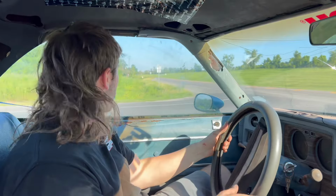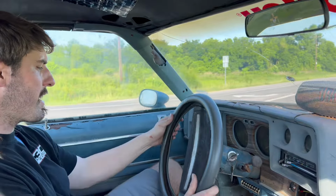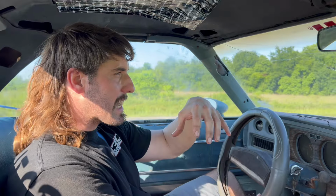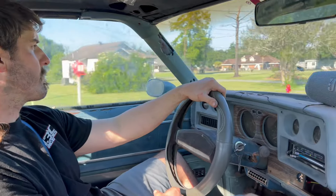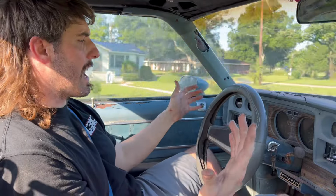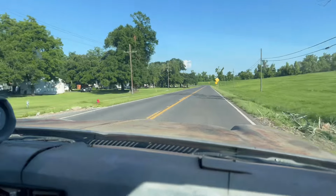Alright, y'all, just went down the road, shifted 1, 2, 3. Feeling good, suspension's feeling alright. We're gonna be smelling a little burning because I just put that heat shield stuff on the muffler. That's gonna burn for a little while. It's doing everything it's supposed to do, y'all. My alignment's going straight down the road.